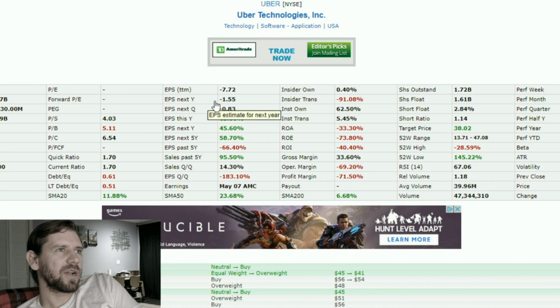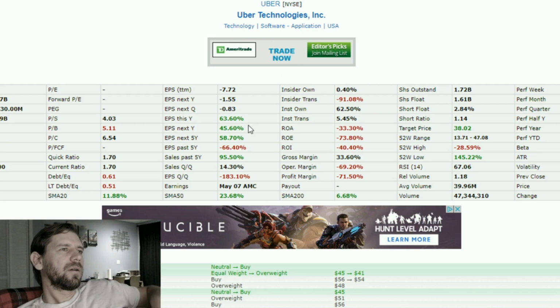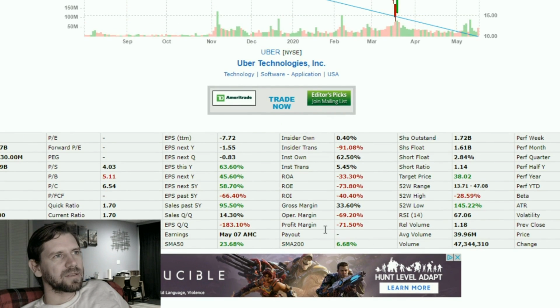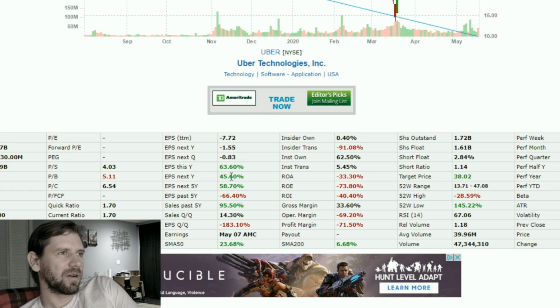Earnings per share estimate for next year is minus 1.55, still a negative number. Earnings per share next quarter, minus 0.8. If you multiply it by 4, you'll get 2.4 or 2.5 even for the year. So that's not very good at all. Earnings per share, it looks like, is up 63%. So it is in positive territory. That's great, but the problem is that it's a long way from digging that hole from negative 7.72. I mean, that's rough. But it is positive that it's showing progress.